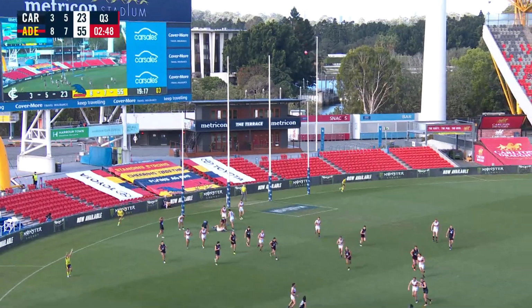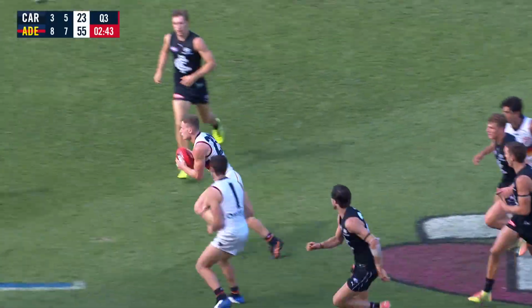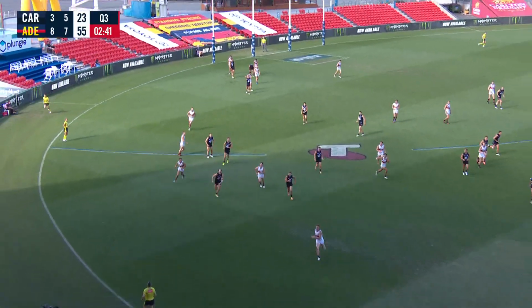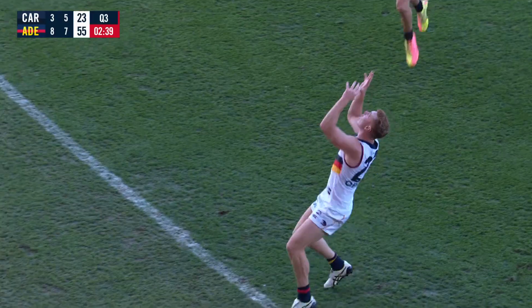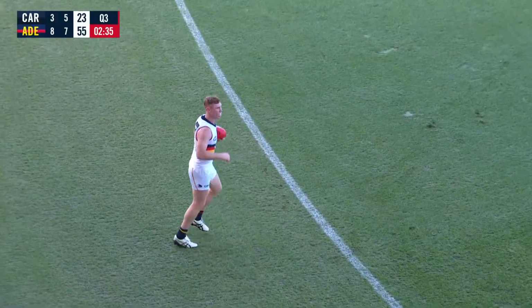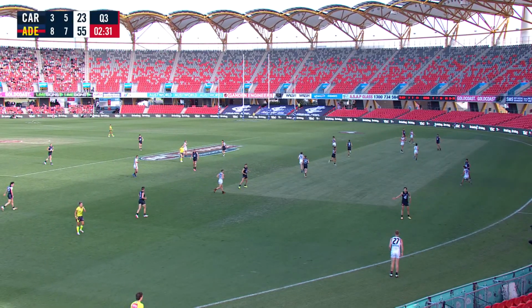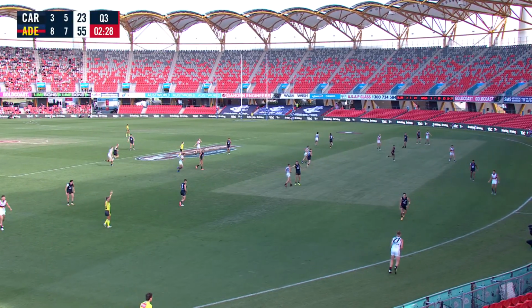Bangs the kick away. It's a wobbler. Touch ball. Play on. Plowman goes, can't mark it. Off hands. Picked up by Laird. Bangs it out of the trouble area, but it'll be wide and marked by Lynch on the line. Geez, that floated back in, because that looked like it was going into the third row. Even Rory Laird's body language was that it's out of bounds on the full.